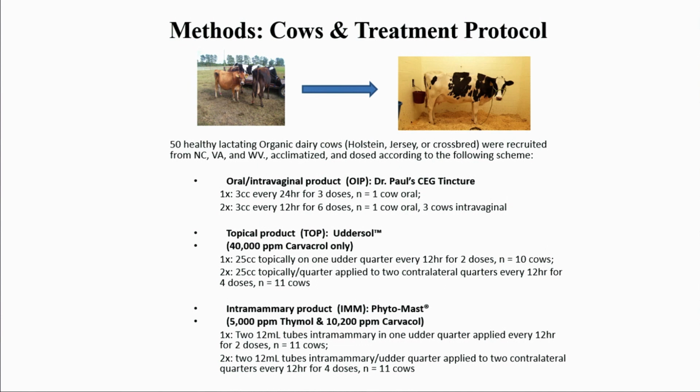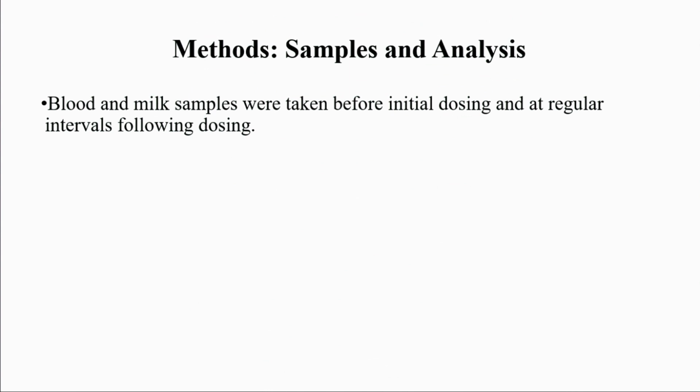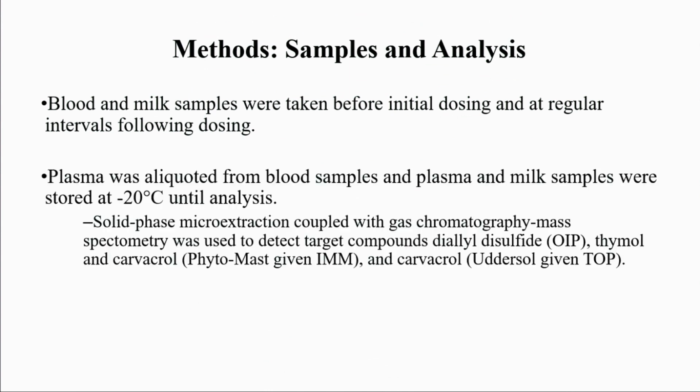We dosed at 1x, which is the recommended dose or recommended use indication on their bottle. And so 1x and then 2x were used for both products. The samples were collected, blood and milk, and of course animals were slaughtered at different time intervals, as you do normally for submission of drugs to regulatory authorities.